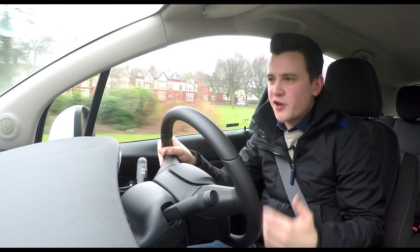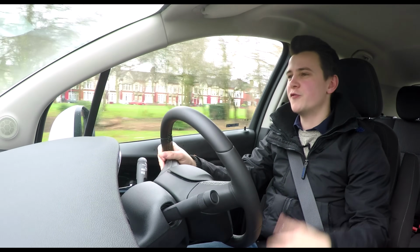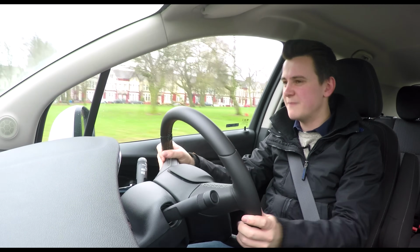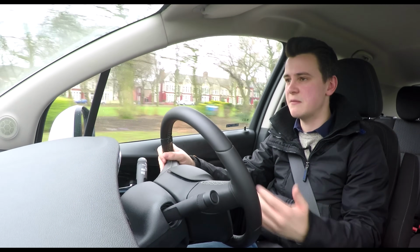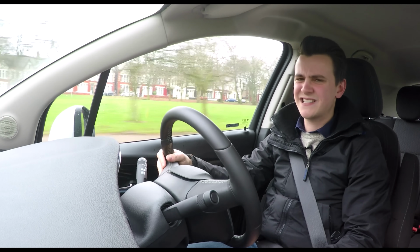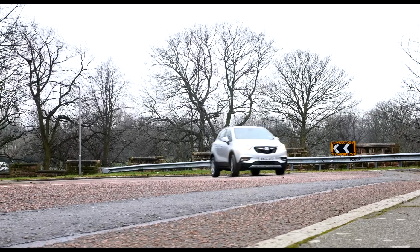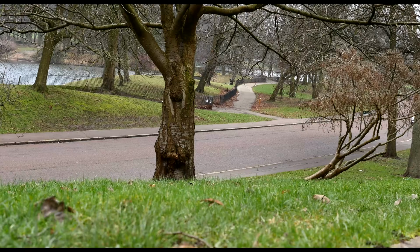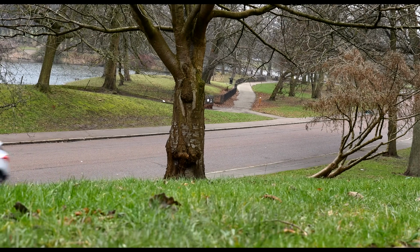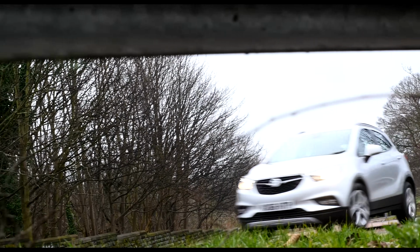Although the Mokka is a different creature in the cabin, its character on the road remains unchanged, which is to say it's still a bit underwhelming to drive. I mean, crossovers have noticeably come on since the baby SUV boom of 2010, but the Mokka just still feels like it needs to grow up a bit. The steering, for example, is easy to manoeuvre around town. It's accurate enough to inspire confident driving, but there's just not much in the way of feedback, which doesn't really encourage spirited cornering. The ride's a bit like that as well.